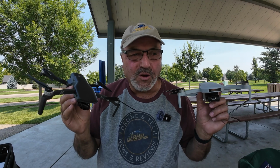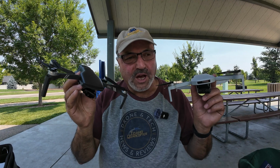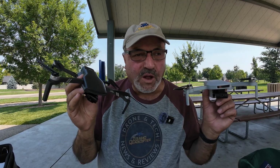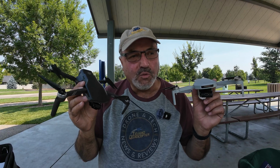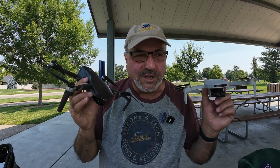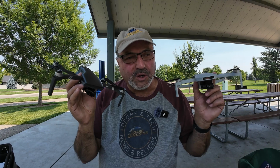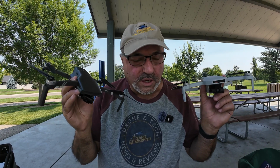Honestly, on a mini drone, I don't know how far you need to fly one of these little guys, but they both have an advertised range of 6 kilometers. I can't imagine flying one out that far. If we have enough battery power, we'll do a little bit of a situation. We're certainly not going to try and do a real range test, but we can look at how they compare in that regard with signal strength. And signal strength is more important than anything.